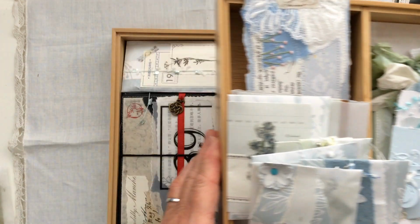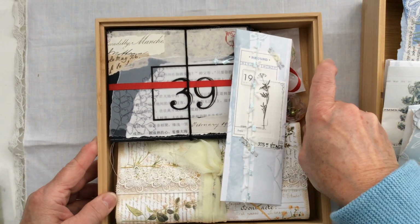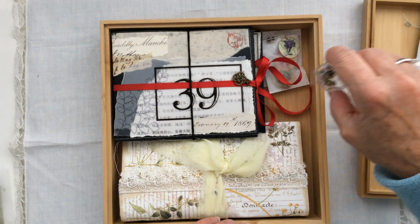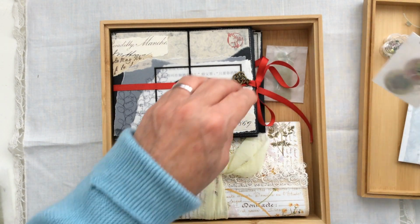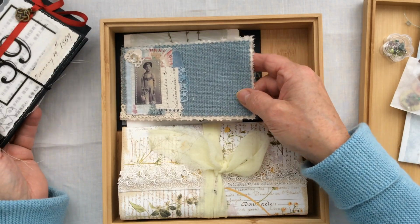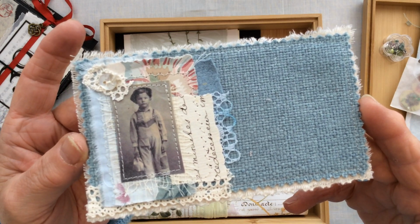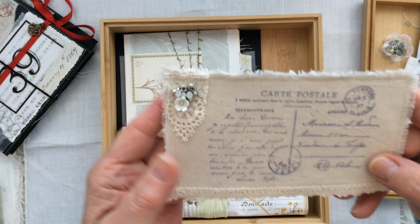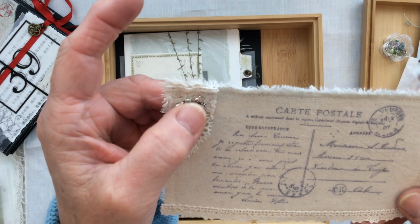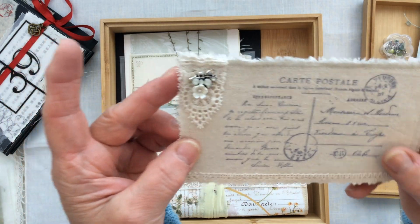And lifting this next layer off, let's turn it round, because true to form it's the wrong way round yet again. You know what's inside this and this and this and this, so they're all the same. The fabric postcard is this one. And if I flip it over, there's that little vintage charm that I was gifted recently. It's absolutely beautiful. I love that.